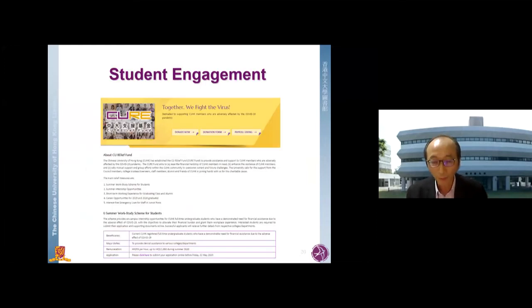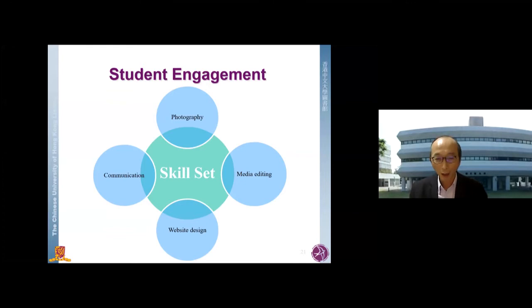One of the highlights of this project is that we tried to make it a student engagement project. We applied for the student campus work schemes, with funding from the universities to hire our students to work on the project. We have to recruit students with some skill sets, including, of course, taking photos. They have to know media editing and website design, and of course, communication skill is one of the most important parts of the skill set.